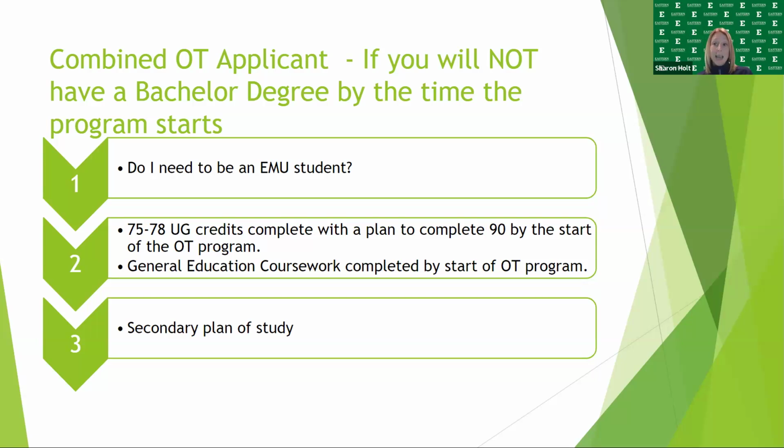Now, you would need to have a plan to have at least 90 credits by the January start to the OT program. So this does take some planning to figure out which classes you're going to be taking and how you would complete those at the minimum of 90 credits by the January start.